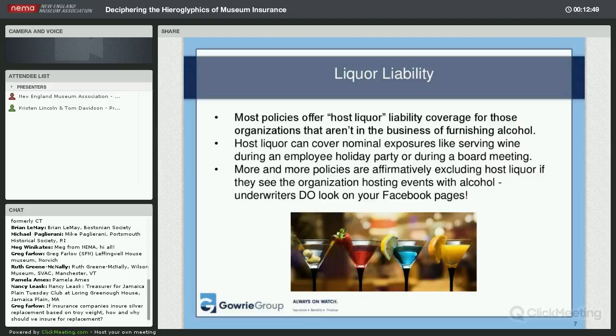So your host liquor covers the odd special event, not like a gala or anything like that, but really small, intimate things where you might be serving alcohol. If you have a holiday party for your employees that's closed to the public, your host liquor policy will cover that. You want to offer some beverages during a board meeting, that's fine. But it's becoming more of an issue that the package policies are excluding even host liquor, because when we're the underwriters doing your renewal or you're going out to market, the underwriters will go on your social media pages and they will see what you are doing.